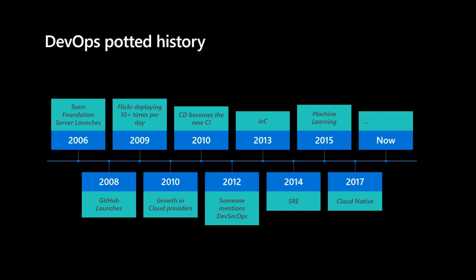There were some architects from Flickr who turned up at a conference, I think it was in San Francisco, and talked about what really is the predecessor to what we think about as a big part of DevOps today. Most people were building software, putting it onto CDs, shipping it to customers, who then installed it and were responsible for running it. These folks from Flickr turned up and talked about how they were deploying 10 or more times a day into their production service. And you can imagine how radical a notion that was back in 2009.